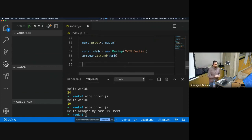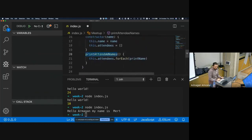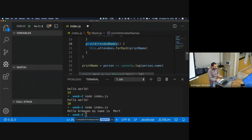And then maybe WTMB should print its attendees out. How can a meetup tell us about its attendees? Do you remember? I'm just going to scroll a little bit up. There's, again, a special function called print attendee names. That's what Arman has created.